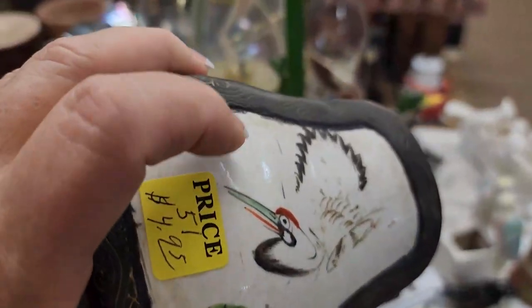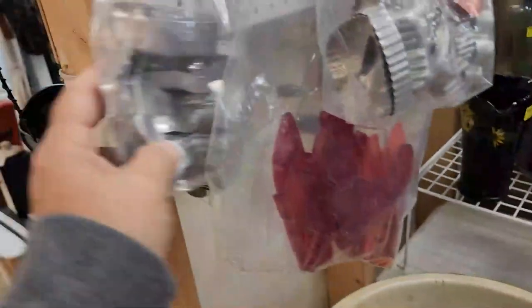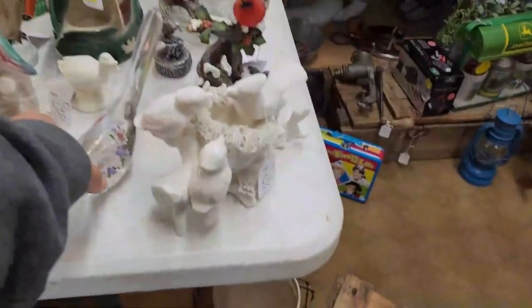Yeah, or bone. Maybe not ivory, but definitely bone. And oh, there's a boot. And there's a flower. I need cookie cutters. I don't have any. Do you have cookie cutters at your house? I don't know. I used to, but I can't find them anymore.